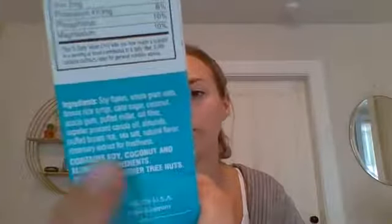Lastly, when you're looking at the ingredients list here, if you guys can see, pretty recognizable ingredients here. Ingredients are listed by quantity. So the first ingredient, soy flakes here, is contributing the highest amount, and the least amount is rosemary extract for freshness, I think that says.